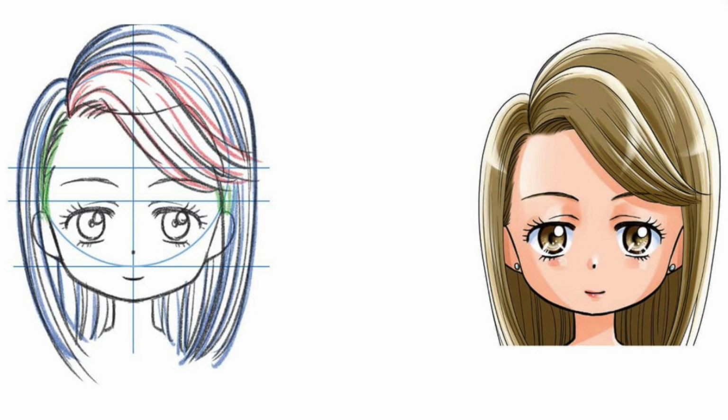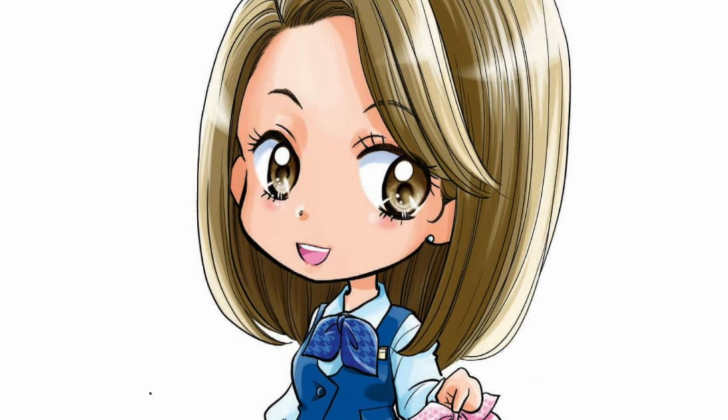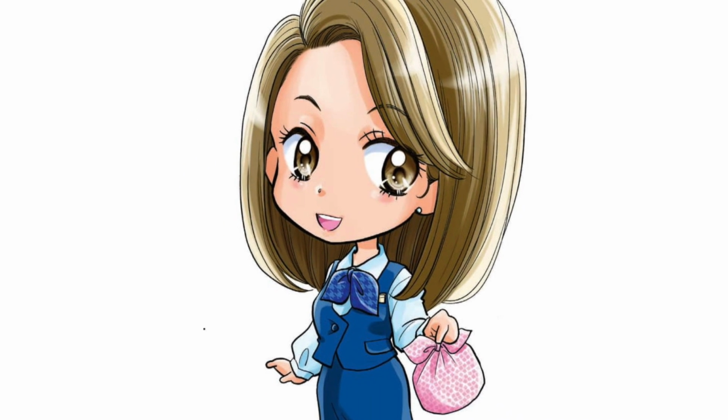A smaller eye size gives her a plain look. Bigger eyes make her look cuter. Add a prop for the office lady, like a lunch tote.